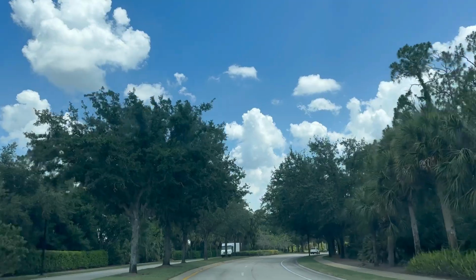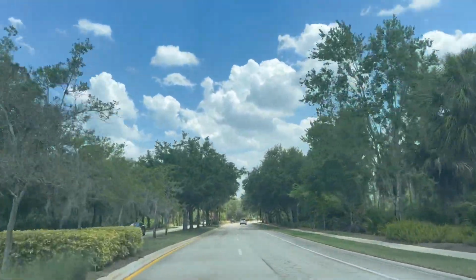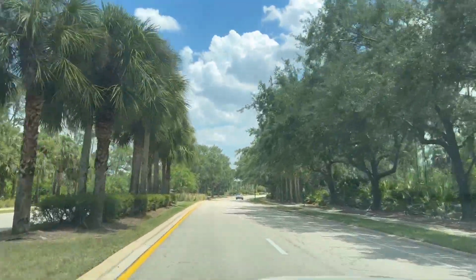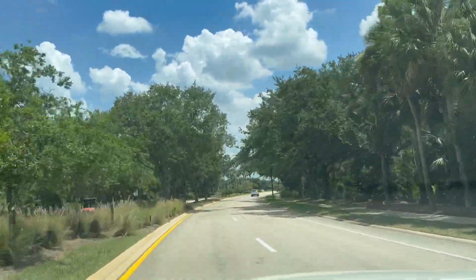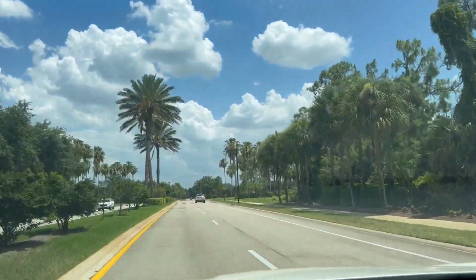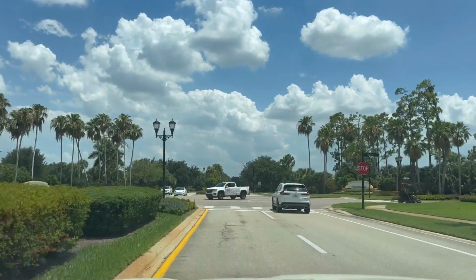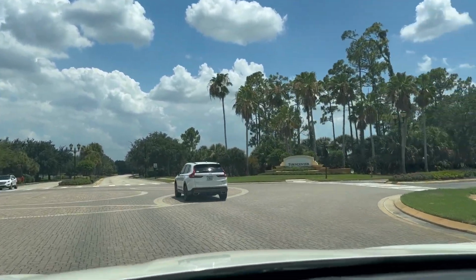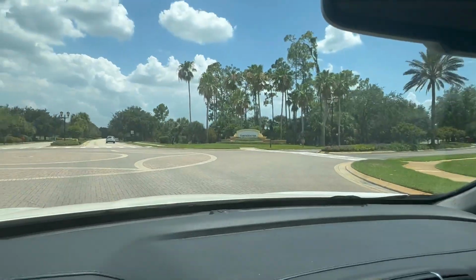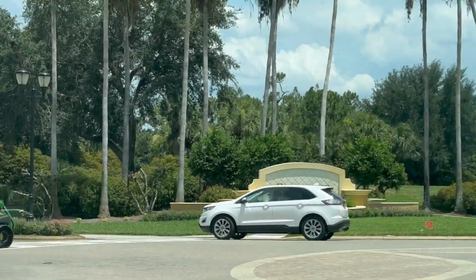This community is for people who are 55 and older. It spans approximately 1,100 acres of land with 2,500 homes. The homes vary in home style, from the classic single family homes to those that are built as duplexes, as well as those that are carriage homes or condos. So there's four different styles, and you'll see that later as I drive around the community. I'll point that out in more detail.